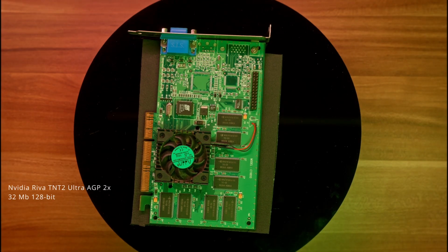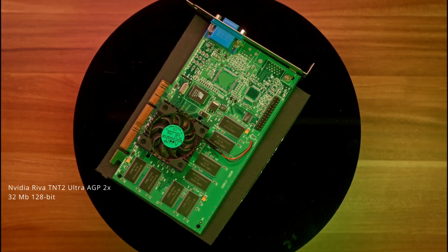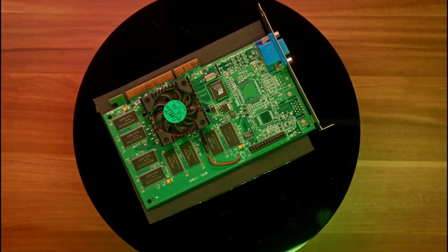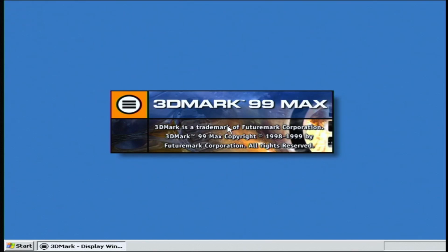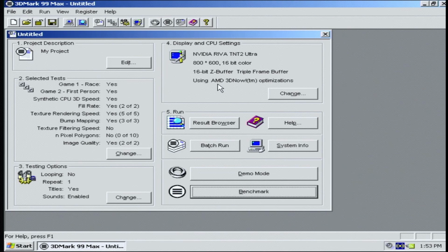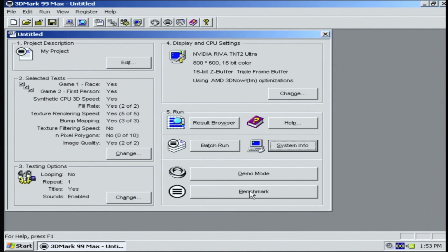Now moving on, we're still going to use the Nvidia Riva TNT2 Ultra AGP 2X, because I definitely don't think it was maxed out with the Celeron, and I want to stick with something as a reference for different chipsets, which is a great idea, but also quite restrictive because this GPU doesn't support more than DirectX 6, and newer titles or software will not run on it.